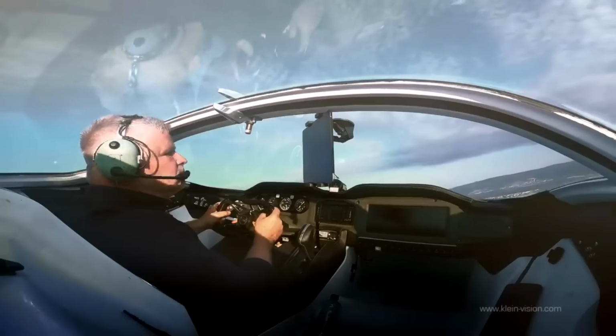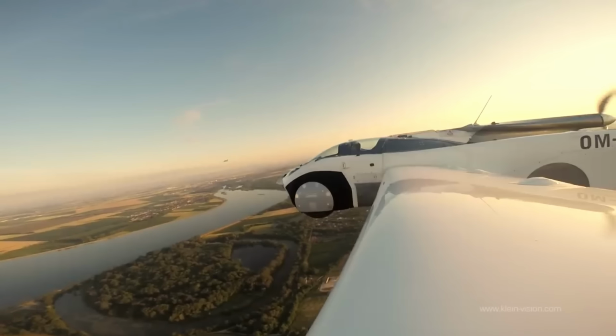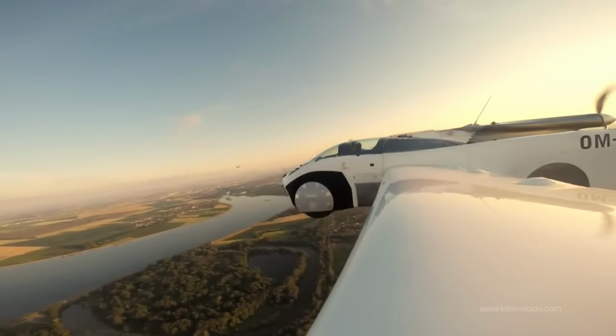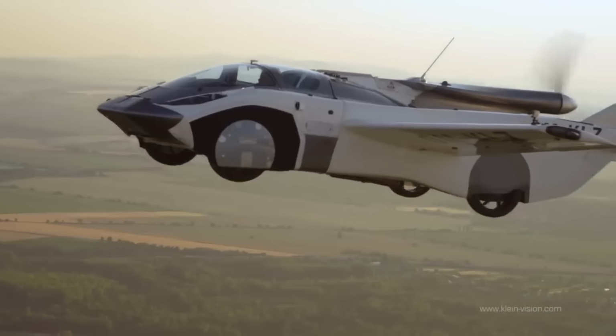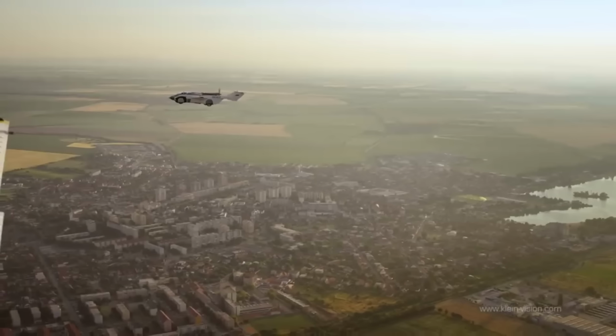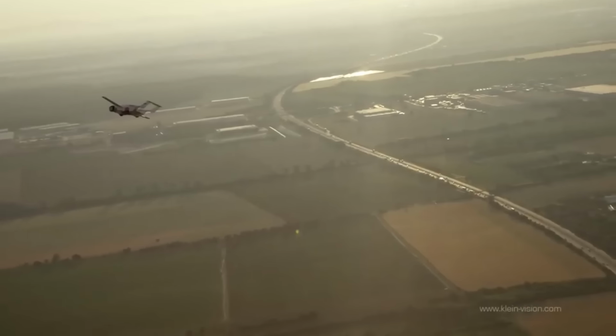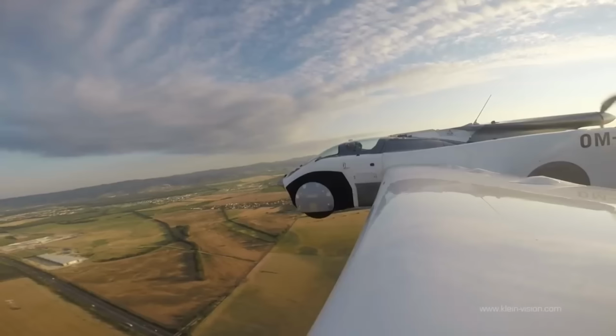While in the air, the car is responsible for 30 to 40% of the overall lift. It is equipped with wings that can be folded out, tail booms that can extend and carry a high tail, and a pusher propeller. It is powered by a BMW engine that is 1.6 liters in capacity and produces 104 kilowatts of power.